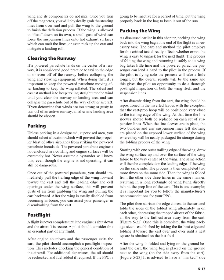The powered parachute engine is not enclosed in a cowling and engine surfaces will be extremely hot. Never assume a bystander will know this. Even though the engine is not operating, it can still be dangerous.